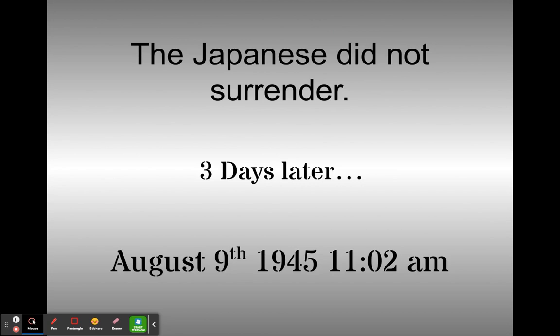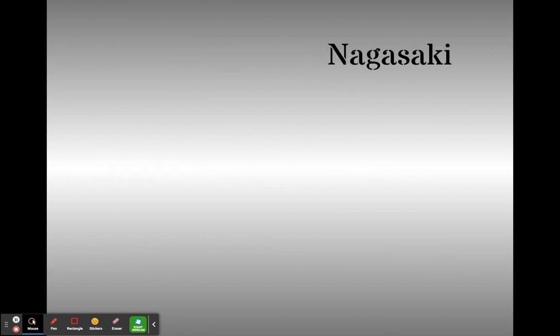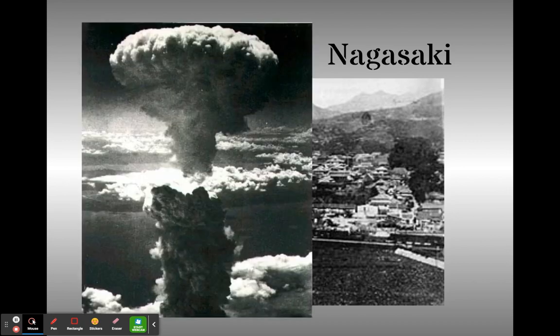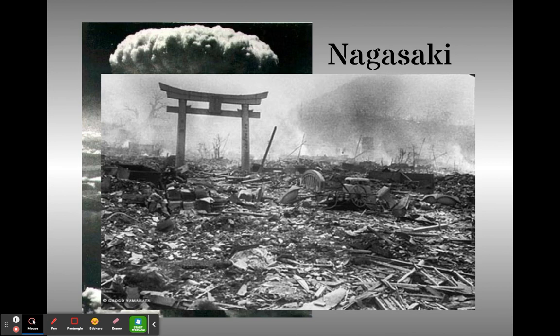So 3 days later, on August 9th, 1945, at 11:02 a.m., the city of Nagasaki. Again, the city was virtually destroyed. Very few things left standing, especially at Ground Zero. The Shinto arch there was actually one of the few things that was left standing, which is a religious symbol to the people of Japan.